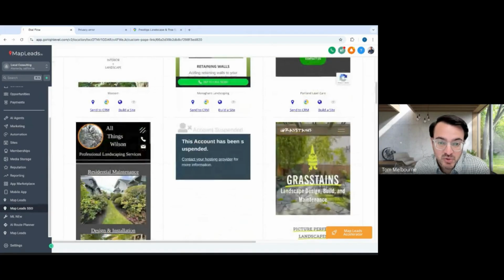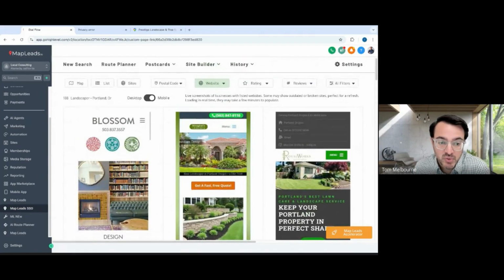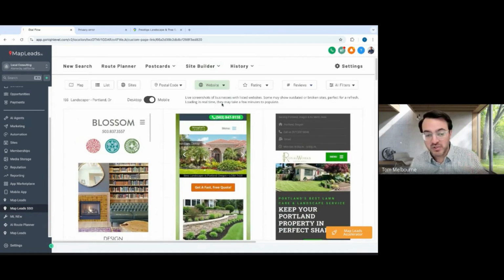So this is another great view that you can go through. Same idea, right? We're still looking for websites, but now we simply flip the lens on it. While their desktop version may look perfect, their mobile site might just be the desktop version, and that's going to be an issue. And that's something else you can call them about.